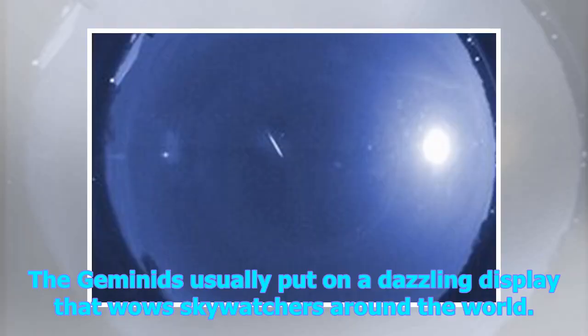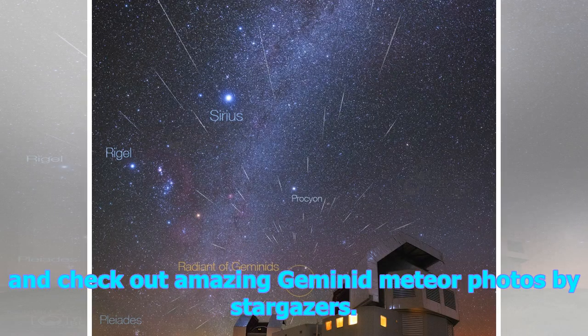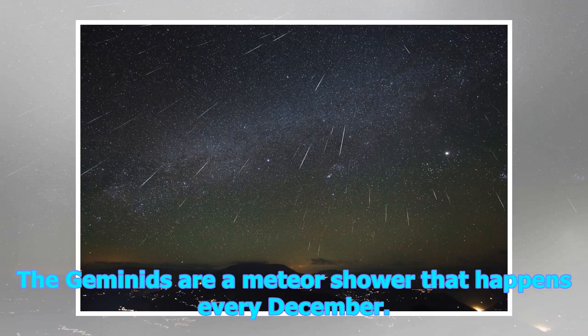The Geminids usually put on a dazzling display that wows sky watchers around the world. Find out when, where and how to see this year's display. And check out amazing Geminid meteor photos by stargazers.